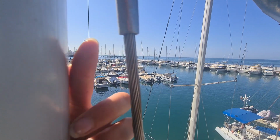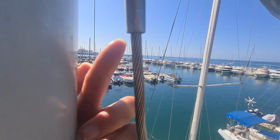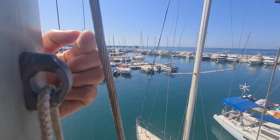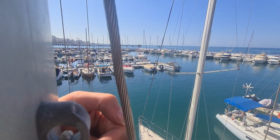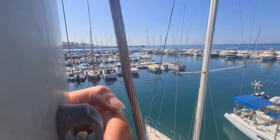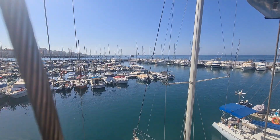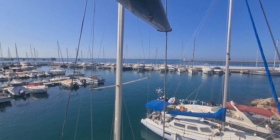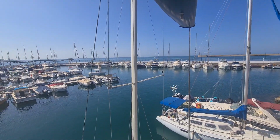So, up the mast, not my favorite, but Gunnar did it last time, so it's my turn now. Up right there, you can see the tiny damage, but you can also see a little bit of a twist on the shroud here, so it's definitely a bad one that needs to be replaced. I hate being up here, but now I'm getting a little bit more used to it, so I actually have a look at the view, but my legs are shaking, so I'm going to get back down.